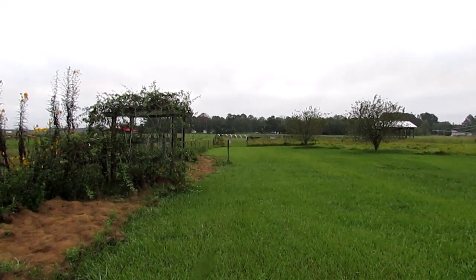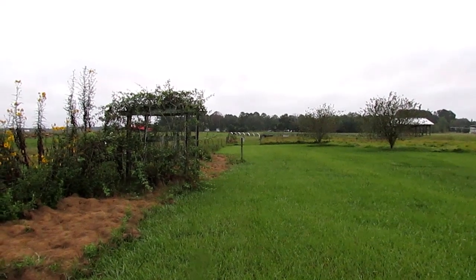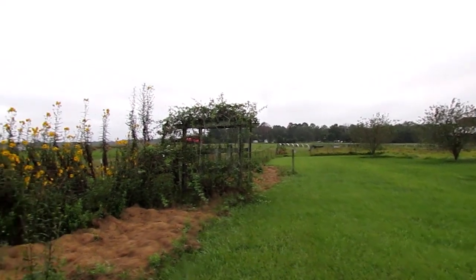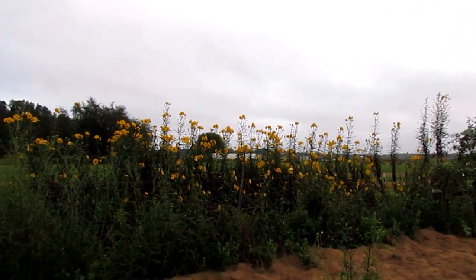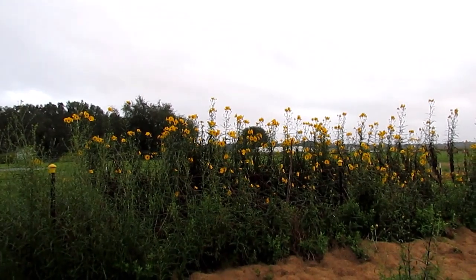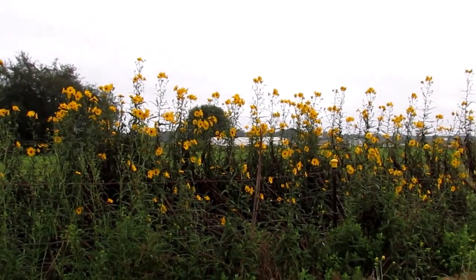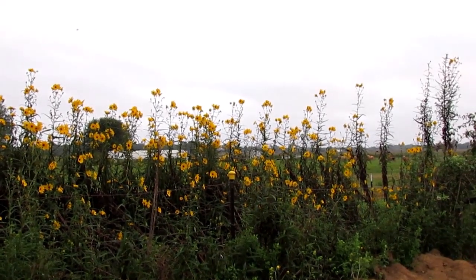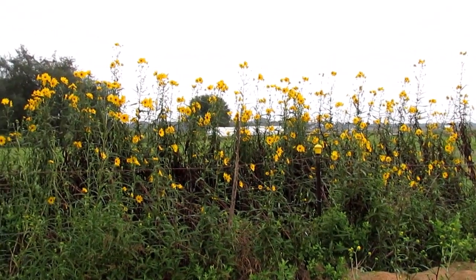October is one of those months that you don't need a calendar to know it has arrived. You just need some eyes and some ears. And one of the sights that October has arrived is the October daisies in full bloom. They start blooming around October 1st, and they'll bloom practically the whole month. The other thing is a sound, and that's the sound of the phoebe bird.